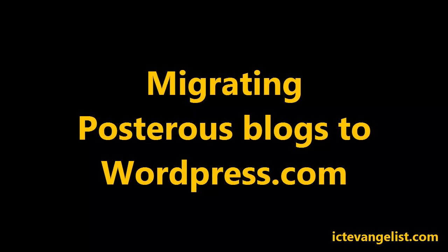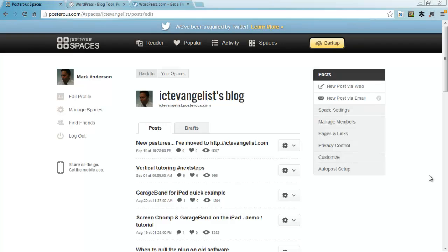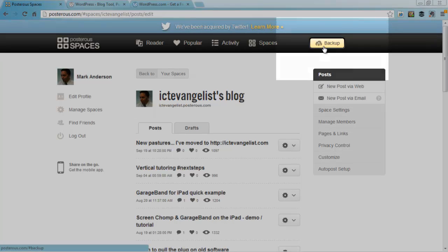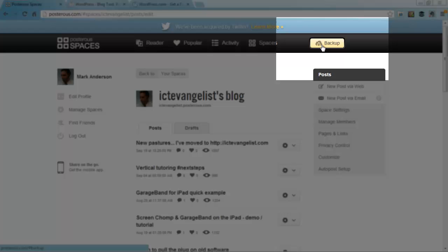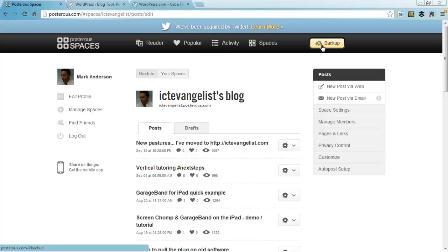So as you will have heard in the news in the last few hours, Posterous is going to be no more. One of the first things you might want to do is get onto your Posterous site and request a backup. Simply go to your space and then choose backup up here and follow the on-screen instructions. That's a relatively simple thing to do, and when your backup is available, Posterous will email you and you'll be able to download that.